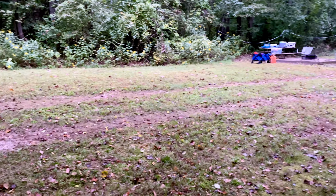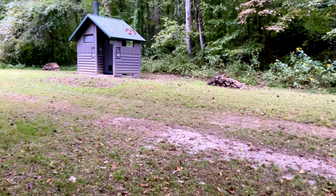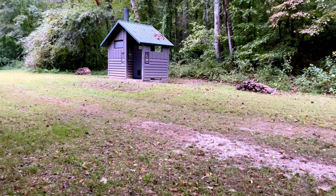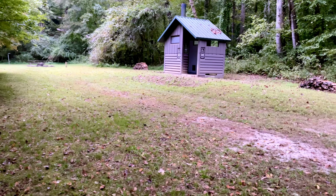And then, may have showed you guys this last night, there's a bathroom right here, which is really nice. Nice clean bathroom, actually. Do a good job. And there's the other campsite.